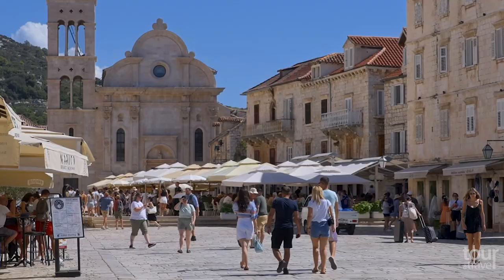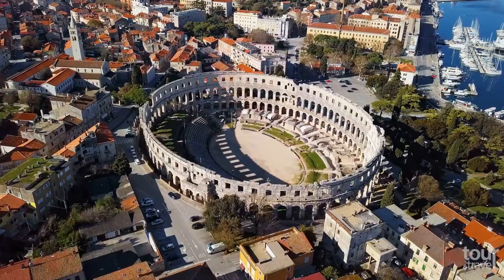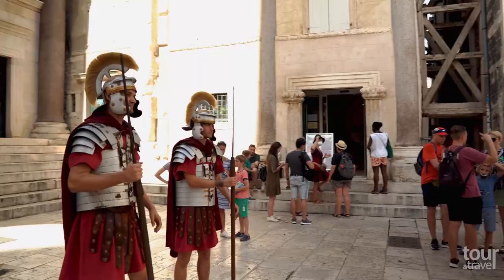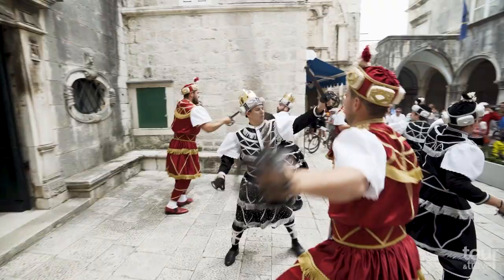Spending holidays in Croatia is an experience that will make your dreams come true. Discover with us the secret of the monumental ancient architecture and uncover the legacy of the Roman Empire. You will fall in love with its historical heritage and fascinating traditions, which you cannot find anywhere else.